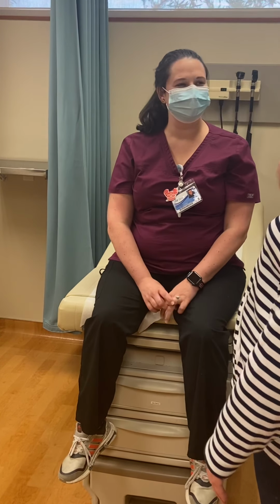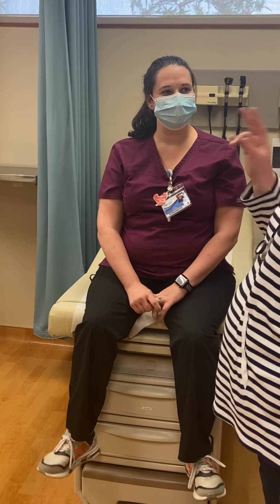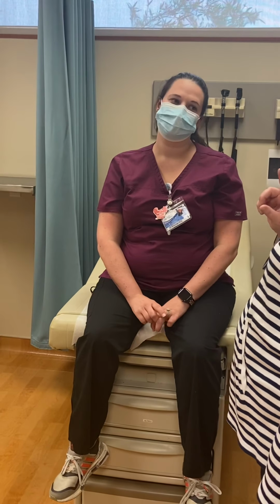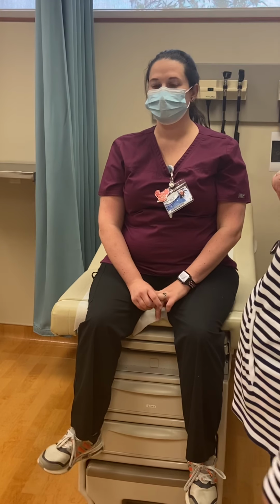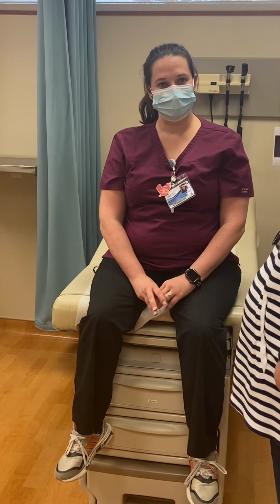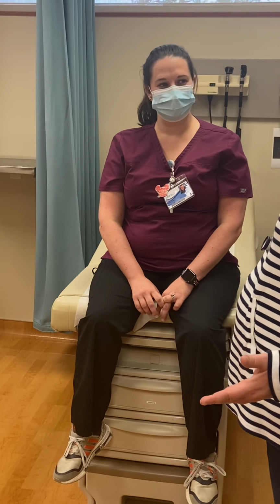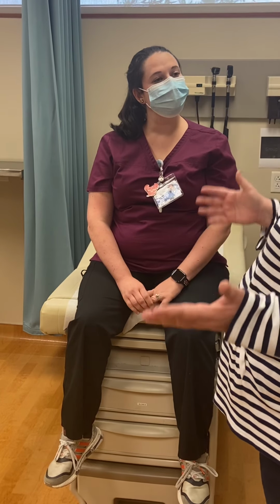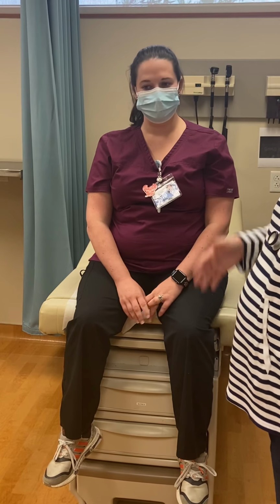So we're going to start with a cranial nerve assessment, which is cranial nerves 2 through 12. Because remember, 1 is what? What is cranial nerve 1? Olfactory. And so we don't carry smelling lavender and things around with us, right? So we always usually say cranial nerves 2 through 12 grossly intact.